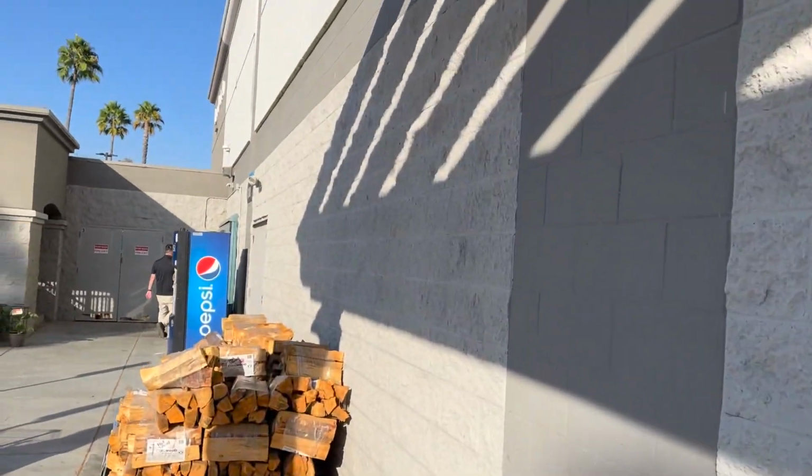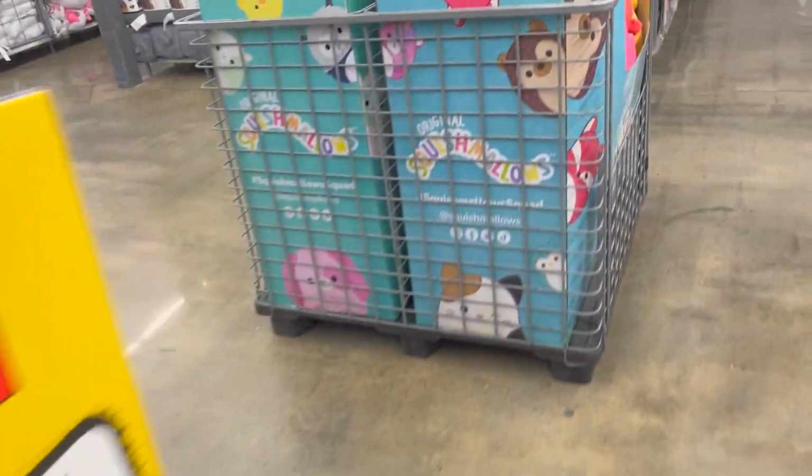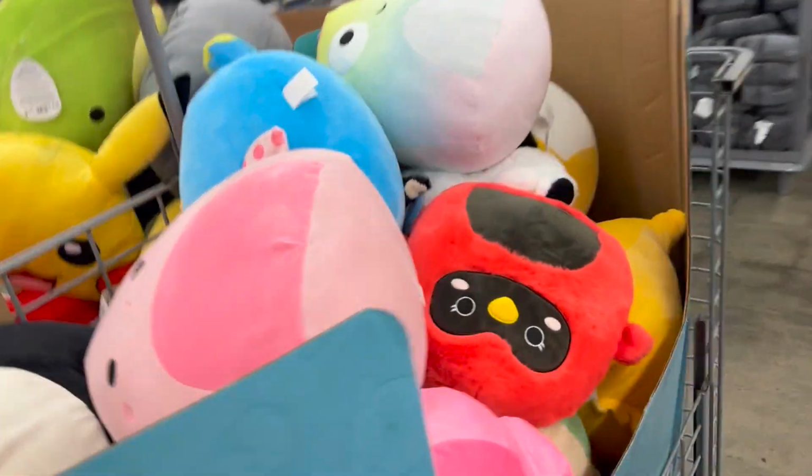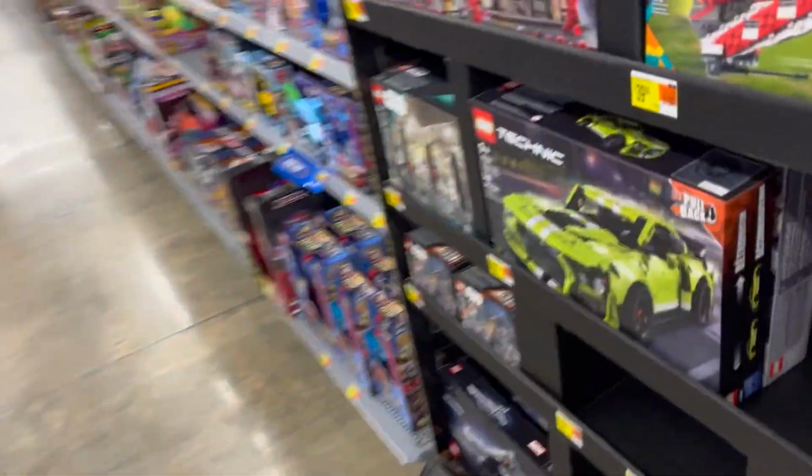Into the second Walmart we go. But in here though, I'm seeing if there's anything different. I see a big barrel of squish things here. I think these are all kind of the same ones and stuff like that. I don't think anything different. A random SpongeBob in there. But I did see, let me see.